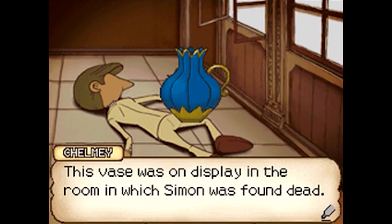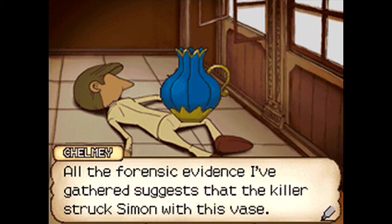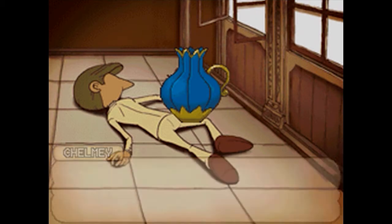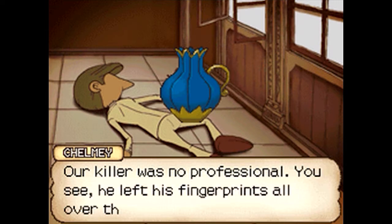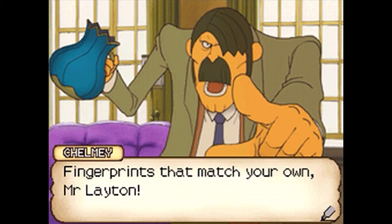But this is the other mystery going on here. This vase that we were just handed out of nowhere earlier in the game turns out to be the murder weapon. So I'm starting to feel like we might be getting framed here somehow. Just a bit of a hunch.